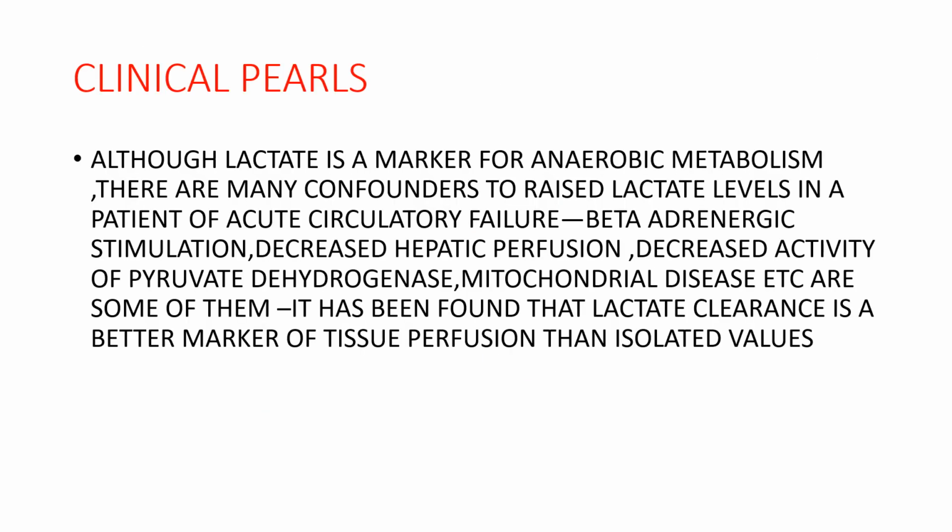So, what are the clinical pearls? Although lactate is a marker for anaerobic metabolism, there are many confounders to raise lactate levels in a patient of acute circulatory failure. So, when you are having beta adrenergic stimulation, when you have got various inotropes, epinephrine going on, decreased hepatic perfusion, liver patients, decreased activity of pyruvate dehydrogenase, mitochondrial diseases, then it has been found that lactate clearance is a better marker of tissue perfusion than isolated values. Then lactate clearance, don't use isolated values but use serial levels.